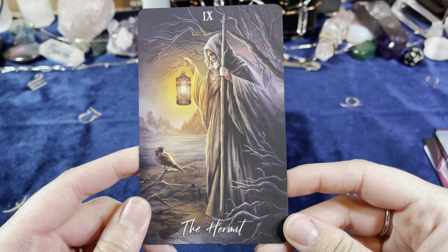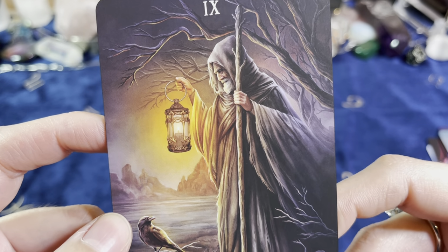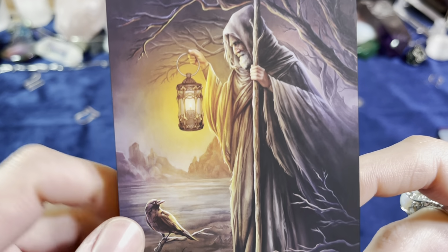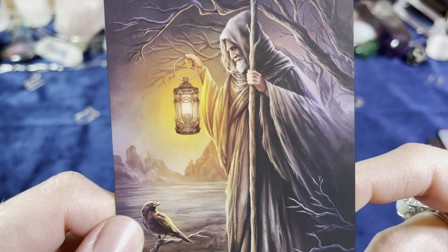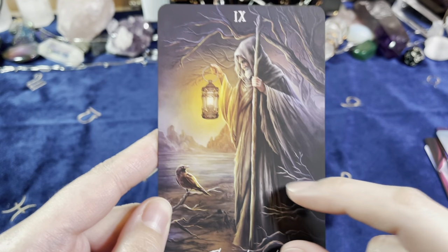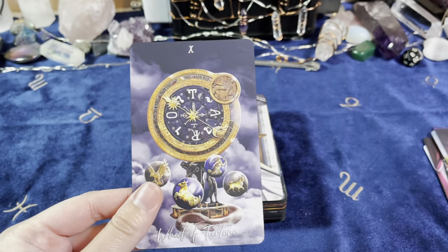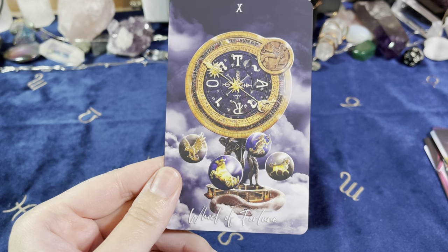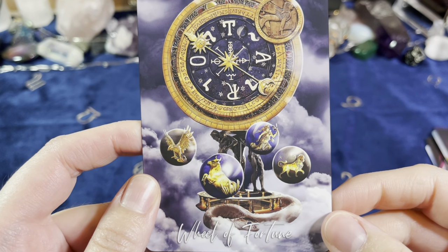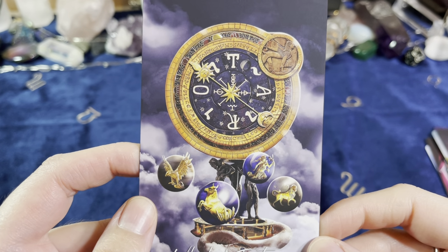The Hermit. Look at the detail on the Hermit's face. Again, they're capturing their aged face very well. Even if you look closely, the detail on the candle inside. This is cool. I like how they have their branches coming out. There's two cards here. Wheel of Fortune. Oh, there's a snake right there. That is a cool wheel.